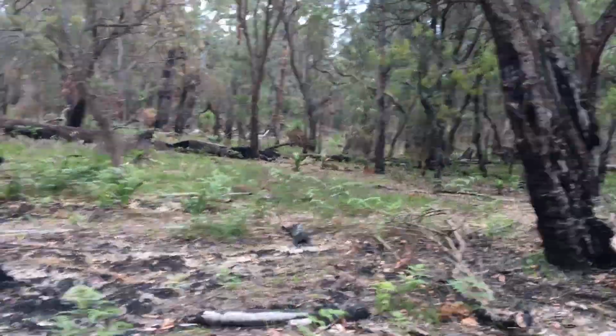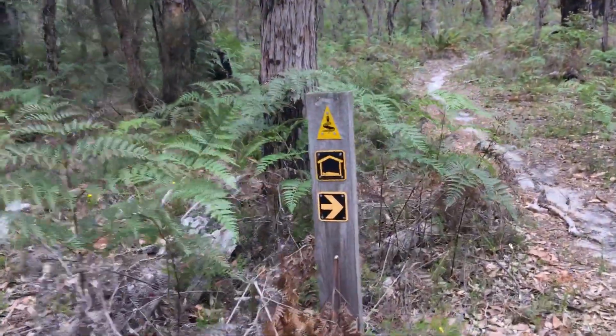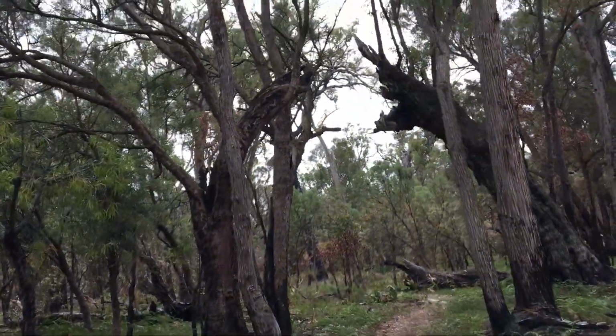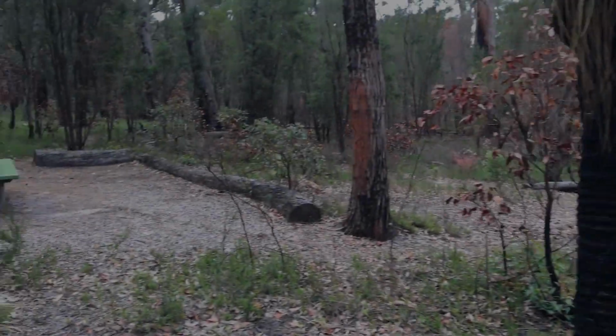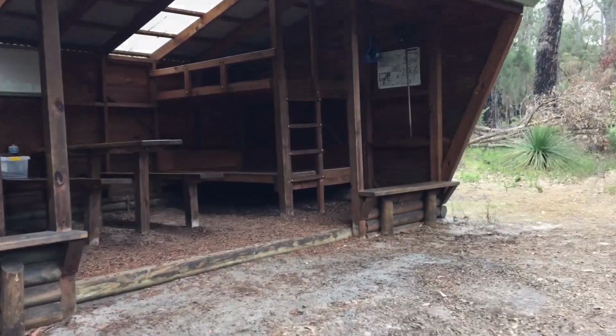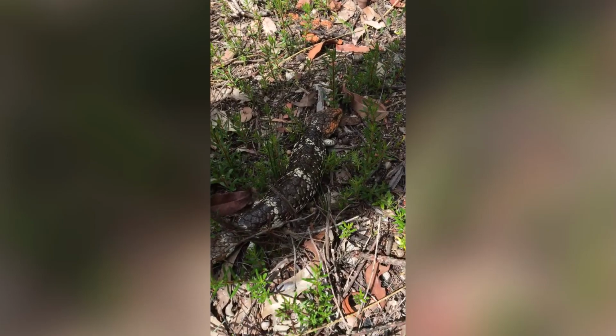The landscape I've gone through today has varied, but this is the best sign ever. That means we've reached the next hut, and what a beautiful place it's going to be in. And here we are. This will do very nicely for the night. Who's a good boy? Who's a good boy?